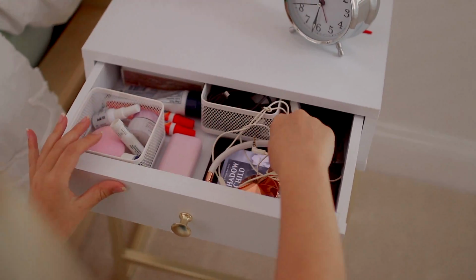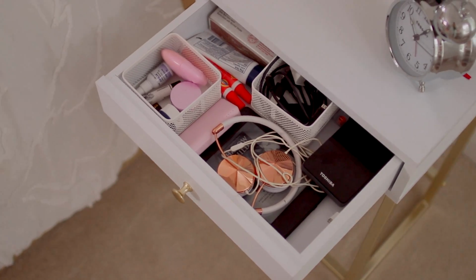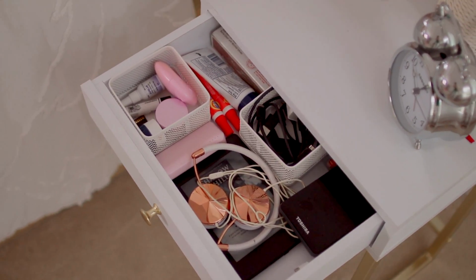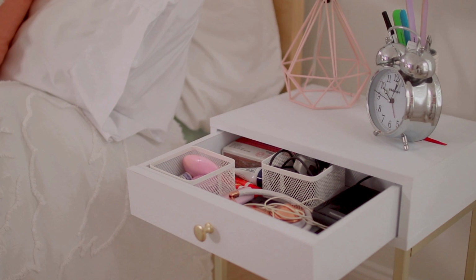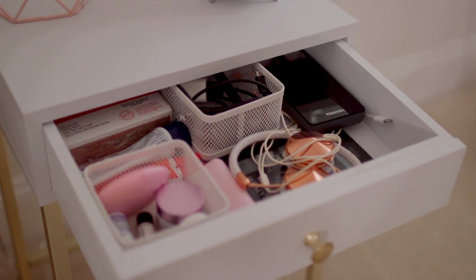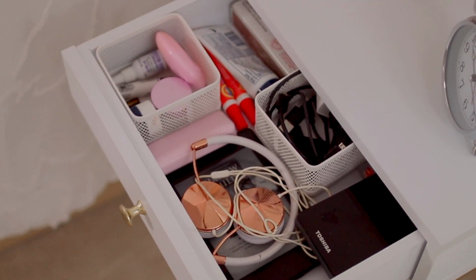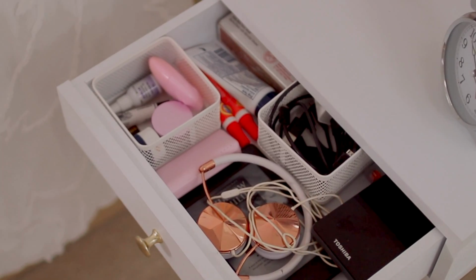So I actually have a couple of little organizing bins inside the drawer to make sure it doesn't get too messy since it is more of a miscellaneous drawer. Just a simple way I can make sure everything has its place. But anyway, overall, I'd say this is a great way to make sure that the top of my bedside table doesn't get too crowded. I can save all that room for some water bottles and keep everything else inside the drawer, tucked away and looking super organized.